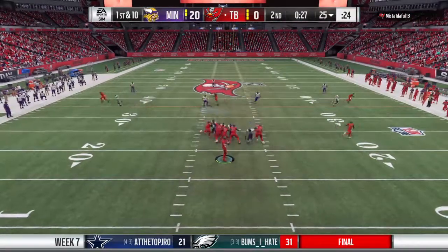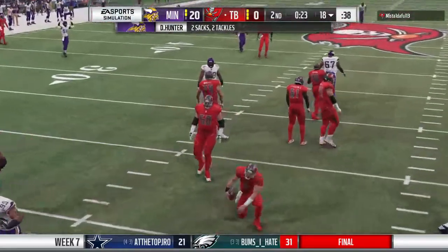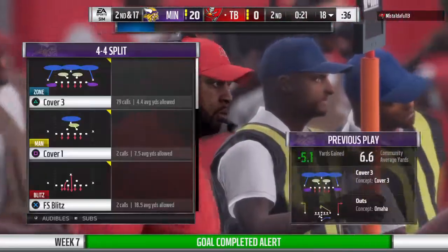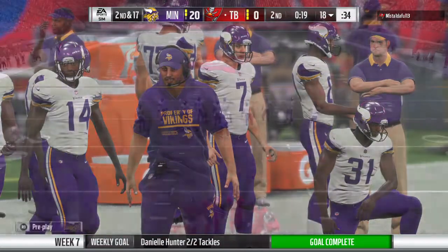Throwing on first down. Chung. The Vikings after him, and they get there for the sack. Daniil Hunter in there to get him for his second sack of the night.